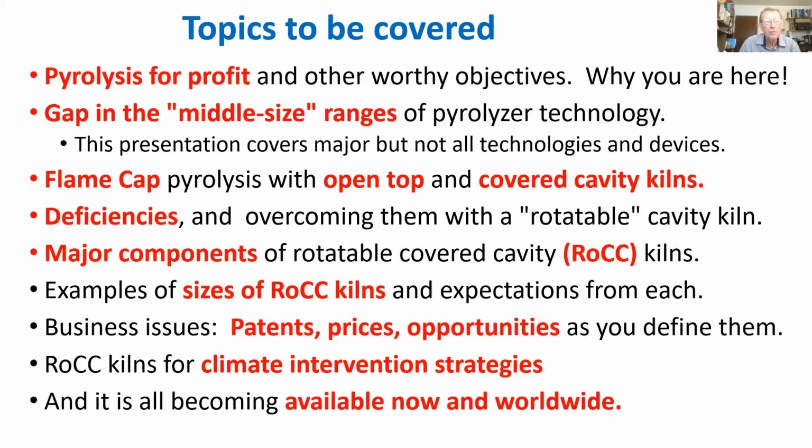Have some examples of sizes of the kilns and what you can expect. Business issues of patents, prices, opportunities, and I want this, hopefully in the questions, it will be how you define them. And then the RoCC kiln for climate intervention strategies and the fact that it is available for everywhere here.